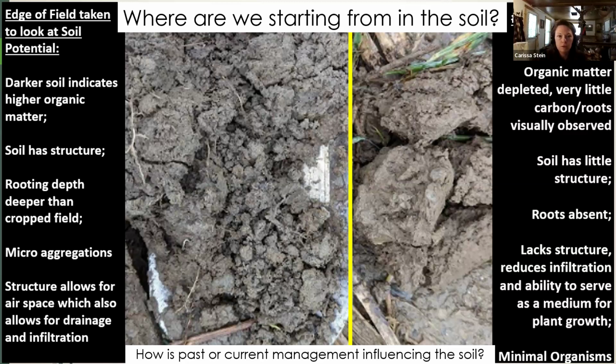Which one is probably having, to some degree, an extraction of carbon versus putting it back in? Which one has a healthy bacterial community? Because the darker your soil is, apart from looking at manganese, you're looking at carbon or organic matter in that soil. And so even without a soil test yet, you can kind of gauge to the degree of how that management is affecting that in-field assessment.